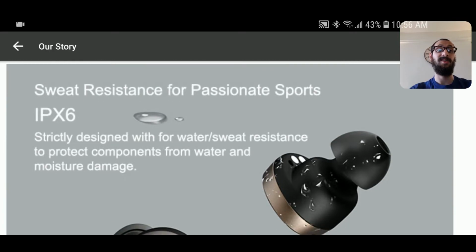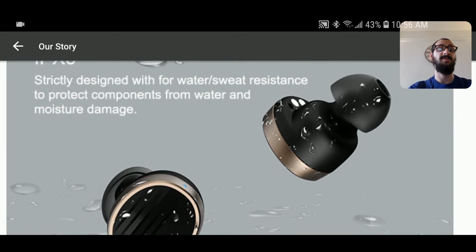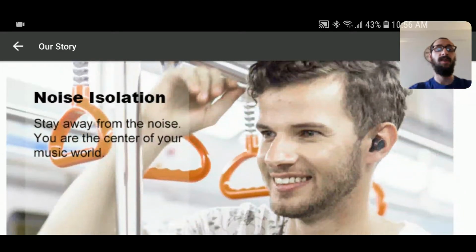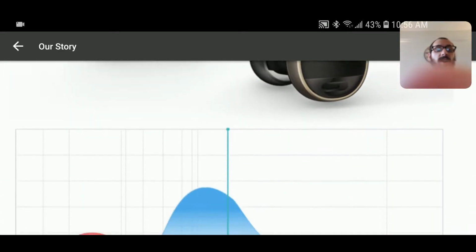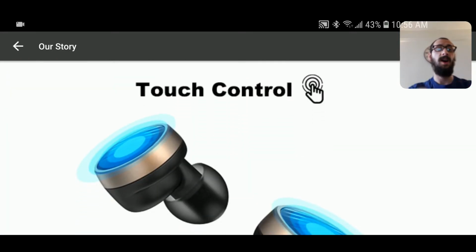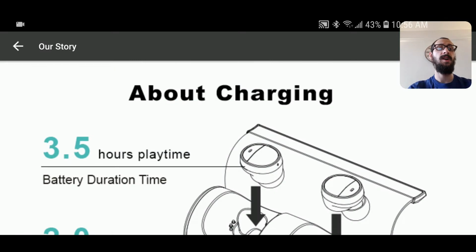And then this is really awesome, IPX6 sweat resistance, and you can really use these for intense workouts, even if it's raining and stuff like that. Pretty high quality noise isolation. They look pretty cool, that's why I bought them right away. You can go into your assistant, and there's touch control on the sides, like swiping and clicking.